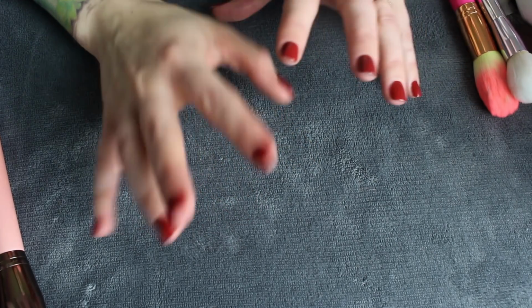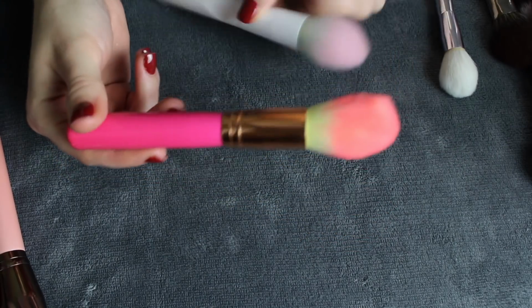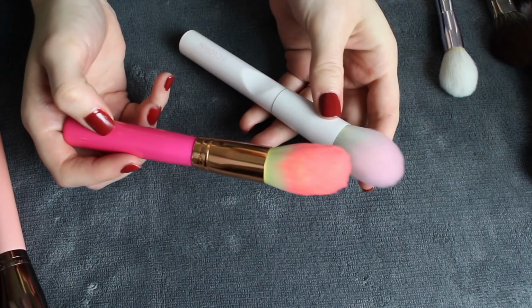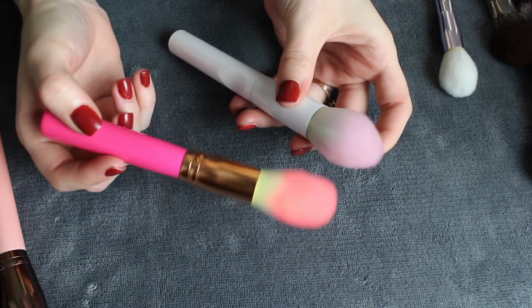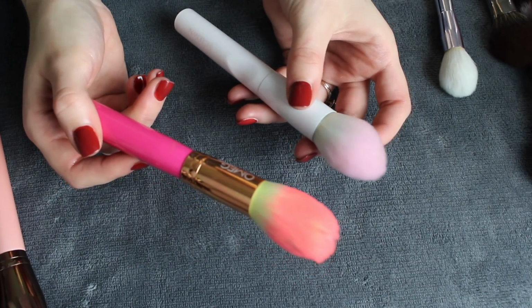Now I have just a bunch of smaller, more tapered fluffy brushes, and I'm definitely going to get rid of some of these. The first being these two. Both I think are from OMFG. No, this one's from OMFG Cosmetics, this one's from Crown. These ones are tapered, but they're just too big for me to really get good use out of them. I rarely use these, and I don't think I will miss them.